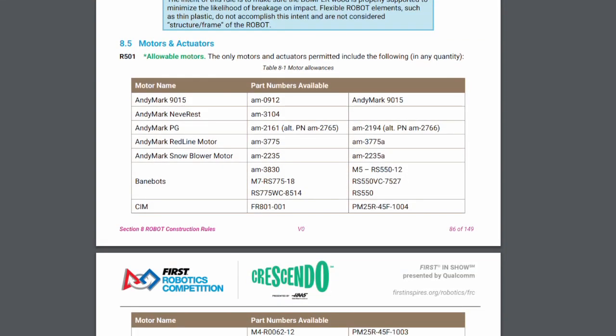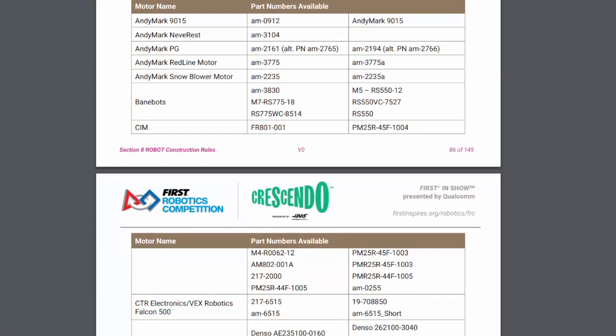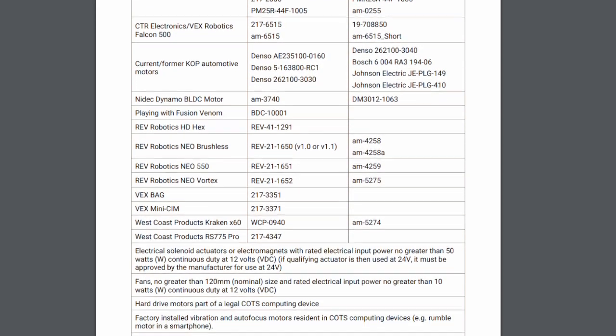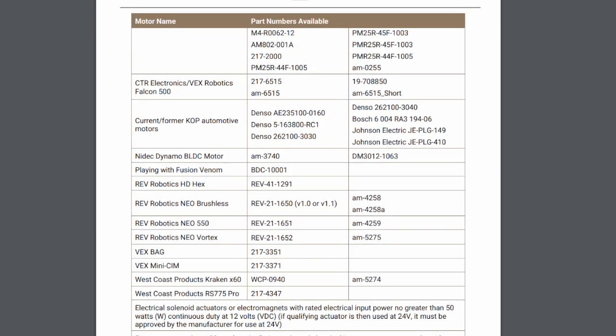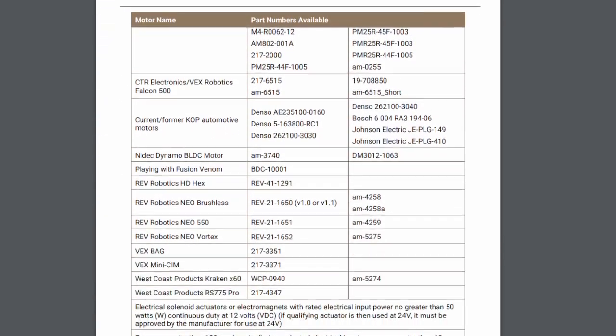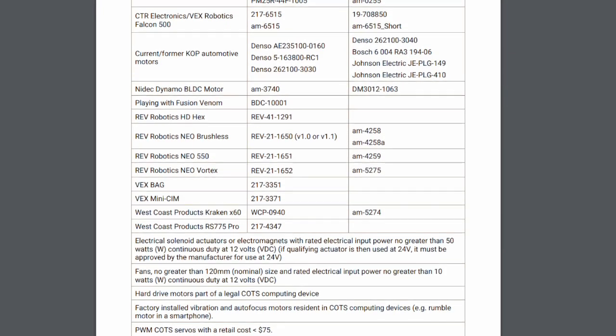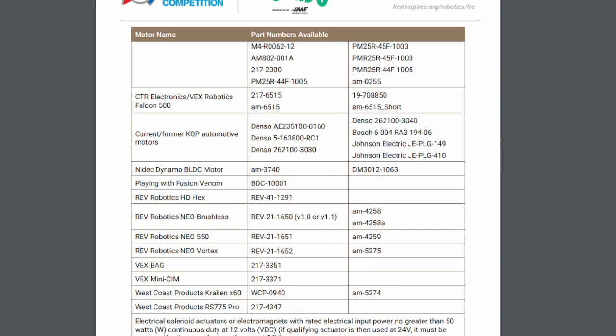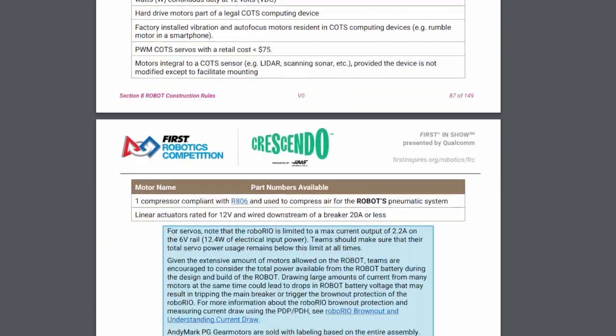8.5. Motors and actuators. R501. Allowable motors. The only motors and actuators permitted include the following in any quantity. All the standard motors in any quantity. Kraken. CTRE, Electron, Suspects Robotics, Falcon 500. Okay, great.